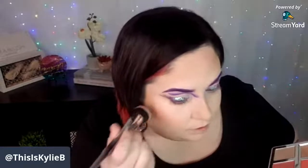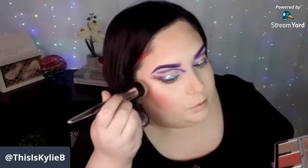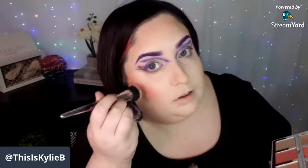I'm terrible, Heidi. So I'm going to use this, which is the cream blush. I'm just going to lightly pop that on because that's very bright. It doesn't look as bright in real life. What is wrong today?